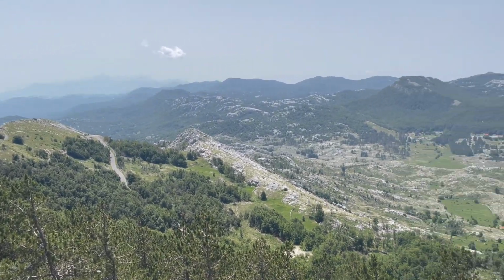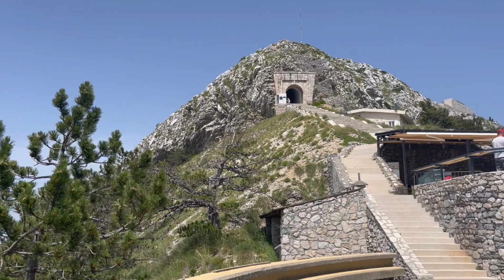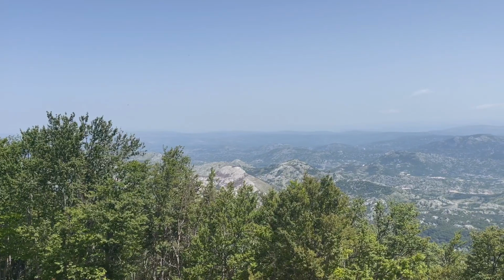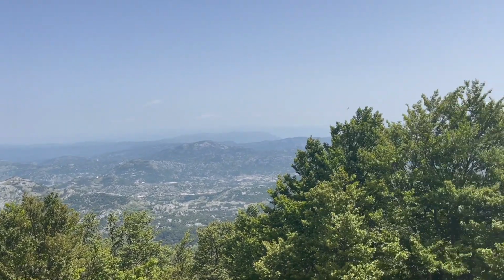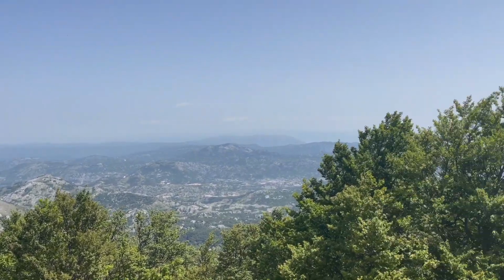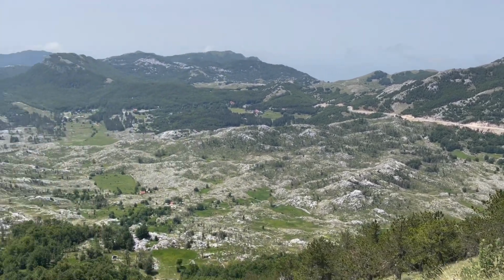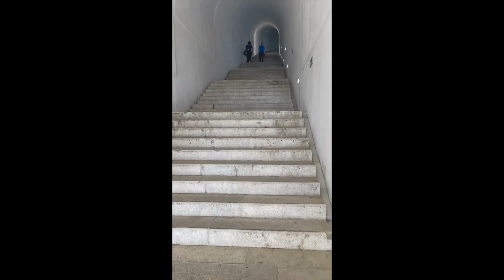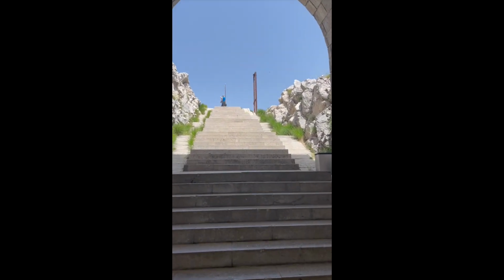Okay, this is our first major stop. We are going to go to the top of this mountain, Mount Lovćen, here in Montenegro. It's a nice clear day. The sun is shining and it's cooler up here, which is also nice. As we start our climb, then up we go. At the end of the tunnel, almost to the top.